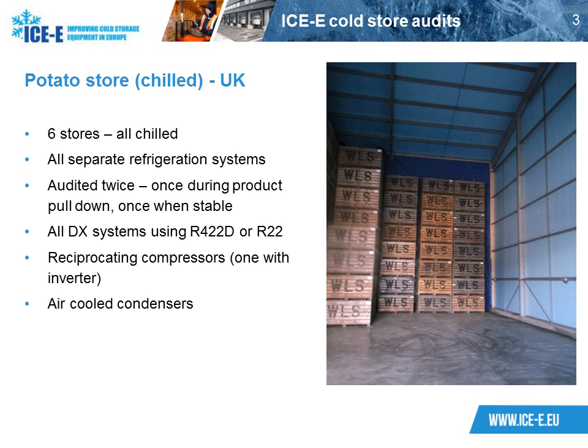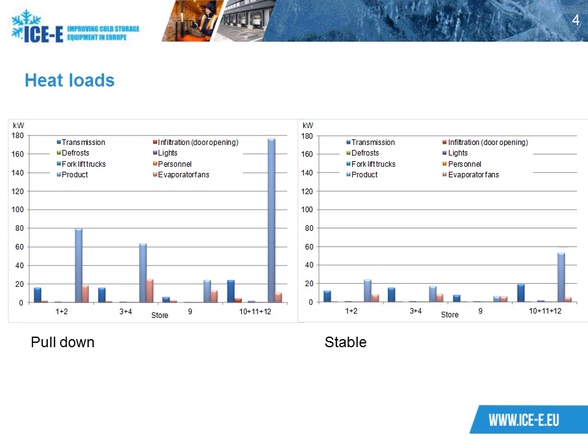All the 6 stores we looked at were direct expansion refrigeration systems operating on R422D or R22. All had reciprocating compressors, but one of the compressors had an inverter drive. All had air-cooled condensers. You can see from these graphs the heat loads on the stores during pull down and during stable operation. You can see that the heat loads vary quite dramatically on the stores.